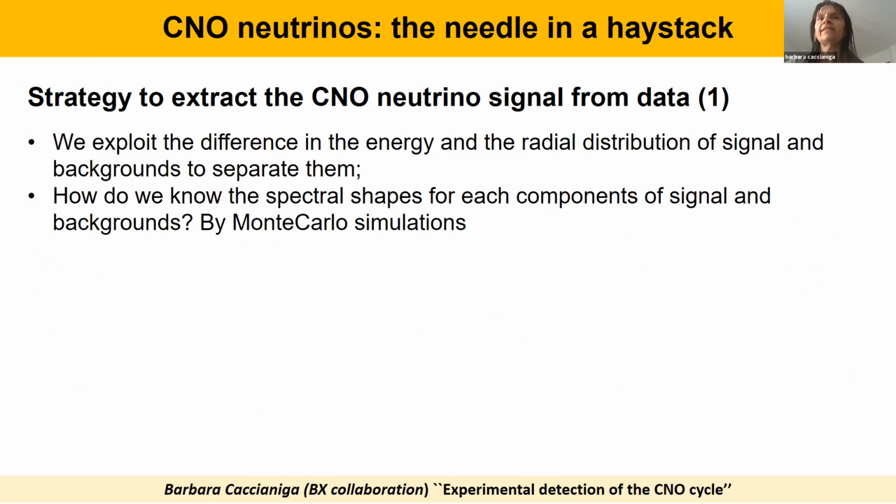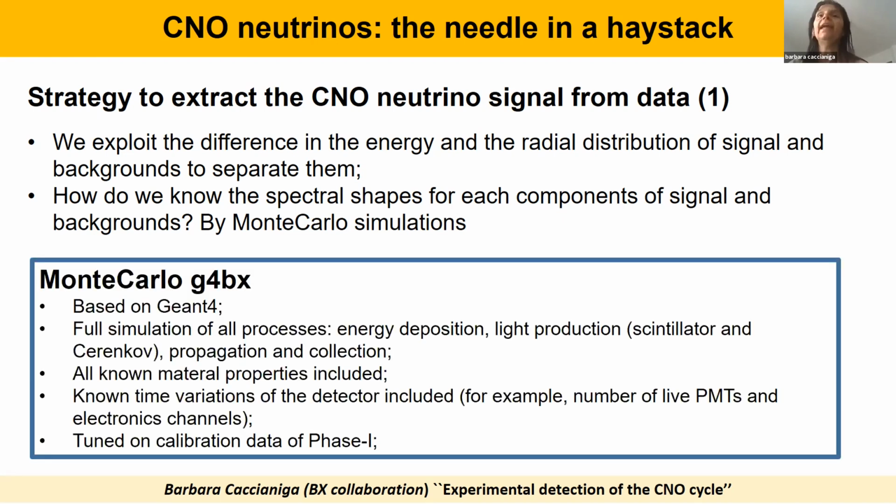Well, most of the analysis is exactly the same as the one described by Daniele for the proton-proton chain neutrinos. We exploit the difference in the energy and radial distribution of signal and background to separate them. And how do we know the spectral shapes and the radial shape for each component? By Monte Carlo simulation, which was explained in detail by Alessio, so I won't go into the detail.